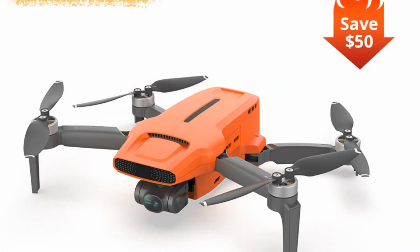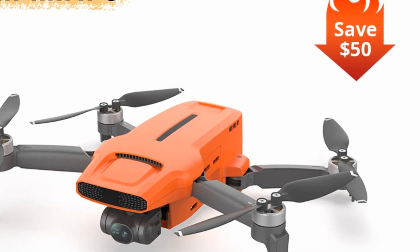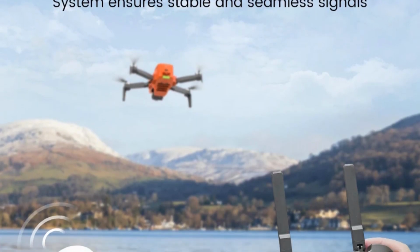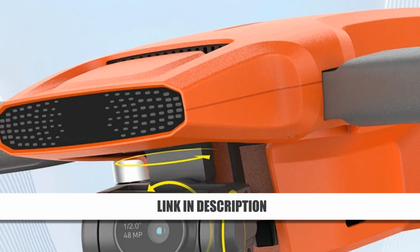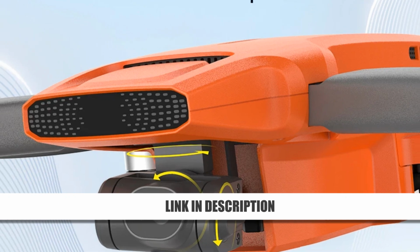With USB-C fast charging, you'll enjoy extended flight sessions. Its AI-powered Super Night video captures breathtaking low-light footage, and strong wind resistance ensures stable flying. Whether you're a beginner or a pro, this drone delivers exceptional performance.